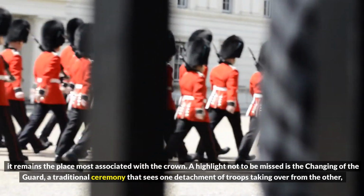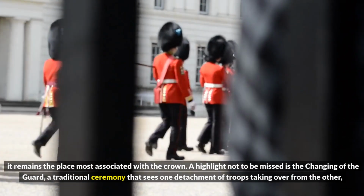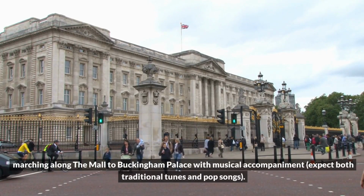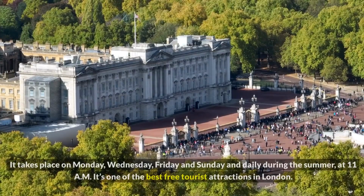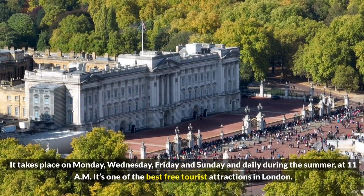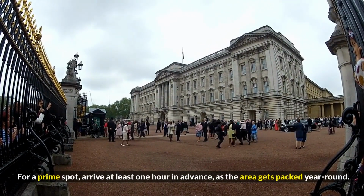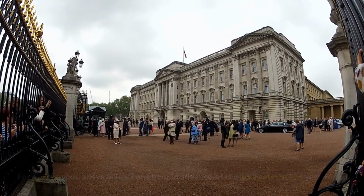A highlight not to be missed is the changing of the guard, a traditional ceremony that sees one detachment of troops taking over from the other, marching along the Mall to Buckingham Palace with musical accompaniment. Expect both traditional tunes and pop songs. It takes place on Monday, Wednesday, Friday, and Sunday, and daily during the summer. At 11 a.m., it's one of the best free tourist attractions in London. For a prime spot, arrive at least 1 hour in advance, as the area gets packed year-round.